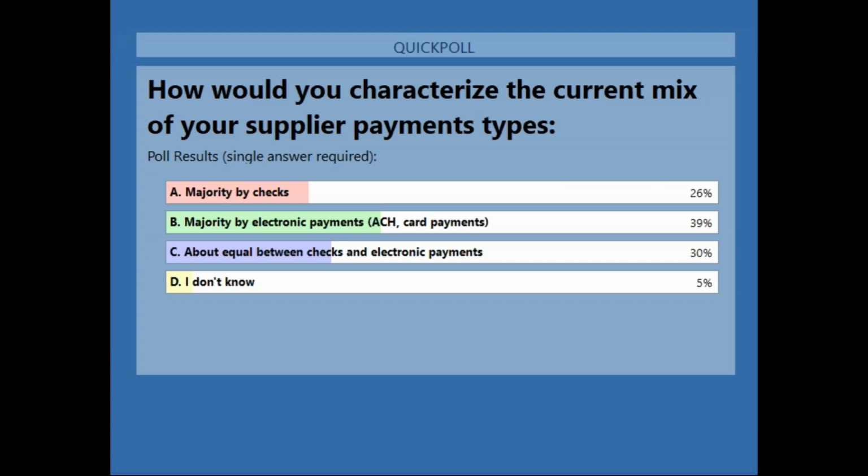So a good takeaway for the 26% of you who are majority by checks. Let's see what we can do to get away from making those check payments. See what's driving that. Do we not have control over that? That's a huge low-hanging fruit for you guys.